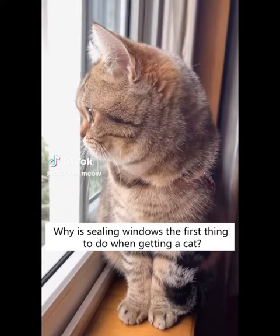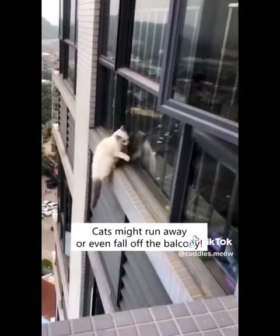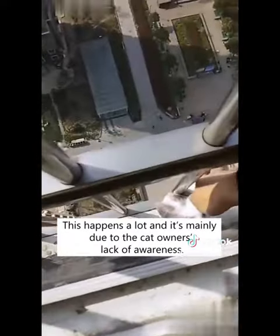Sealing windows is the first thing to do when getting a cat. It can lead to disaster if you left the windows open. Cats might run away or even fall off the balcony. This happens a lot, and it's mainly due to the cat owner's lack of awareness.